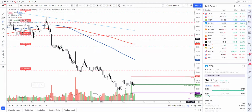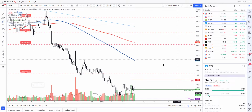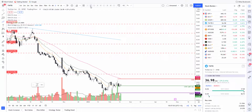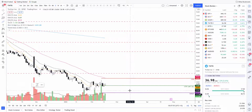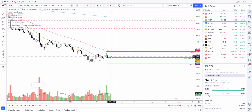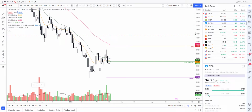Now here's Twitter, ticker symbol TWTR. We are in a little short on this one. We did get a little bit of bullish volume coming in yesterday. Still struggling to close above the 50-day EMA or the 20-day EMA as well. This is where we do have our stop. But right now we are still getting some rejection of the 20-day EMA, so it'll be very interesting to see if we do get some strong closes. But from here on out, guys, if we get a nice little bullish play, I do expect us to have a quick bearish move down to around 32.20.